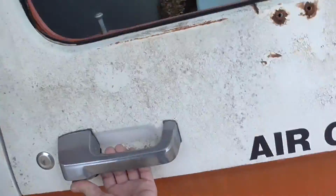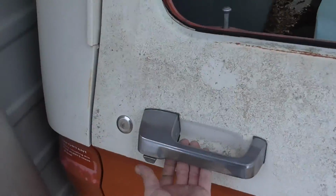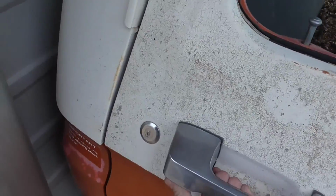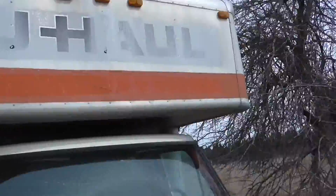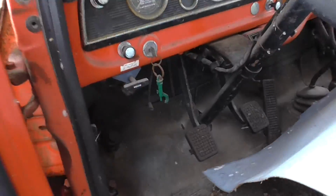Old Ford. Let's see if we can get up in here today. She ain't wanting to open. She's frozen, boys. She's a little bit stuck today. We'll go around the other side, see if we can't get a good video of the speedometer. I love my life. Friggin' love my life. I remember these old U-Haul vehicles.